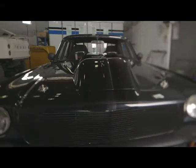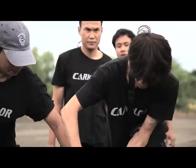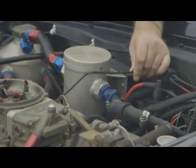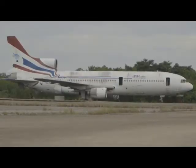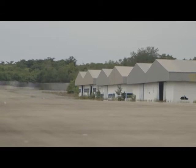With the paint on the Mustang done, Kevin has a surprise for Scott. Scott's car is not the ideal car to be putting on the road here. I didn't want him to drive his car for the first time ever with 900 horsepower on a normal Thai road. So we pulled a few strings and we managed to get a local airfield.